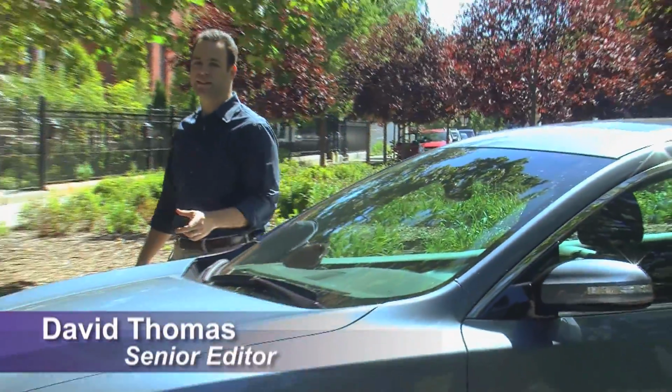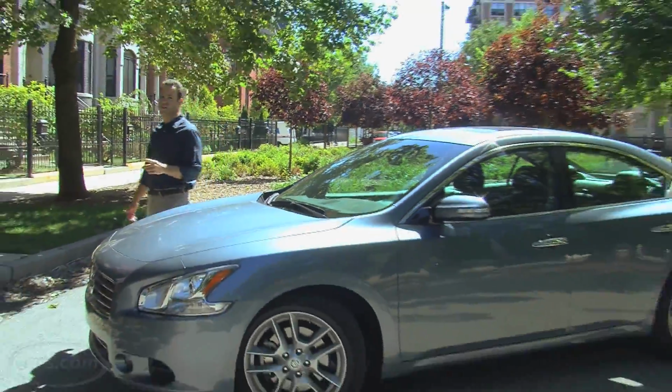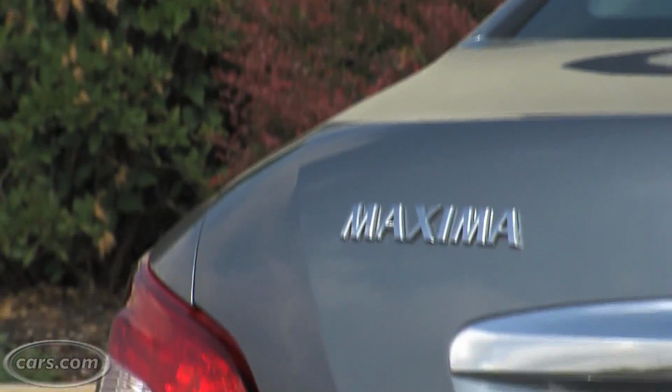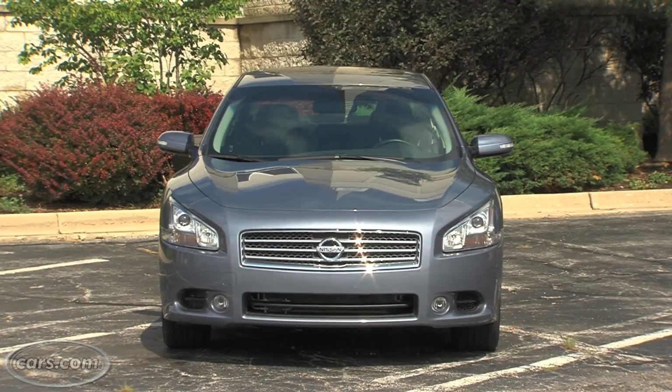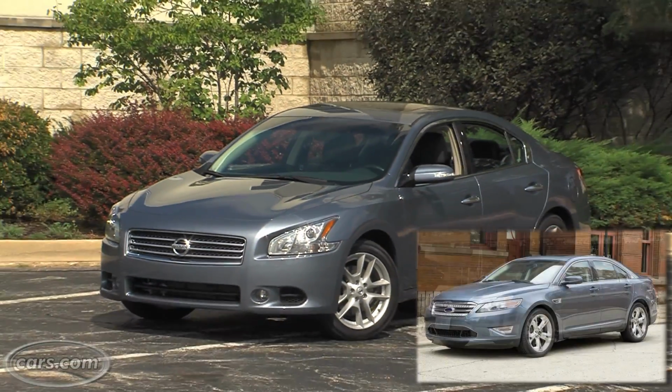Hi, I'm Dave Thomas with Cars.com, and this is a 2010 Nissan Maxima, which will remain virtually unchanged for 2011. Now, it's a few years removed from a complete redesign, but we want to see how it holds up against new competition like the redesigned Ford Taurus and Toyota Avalon.